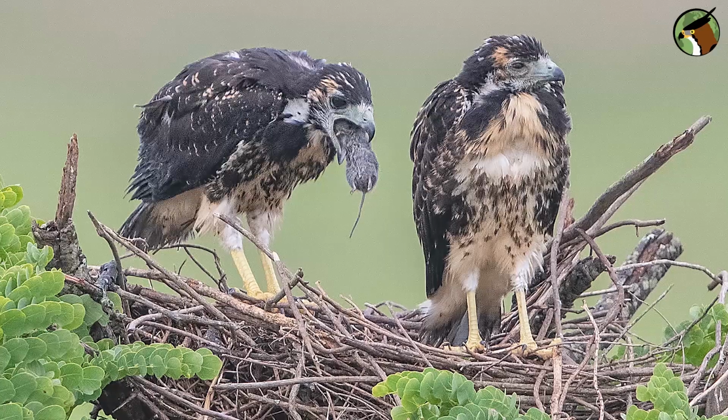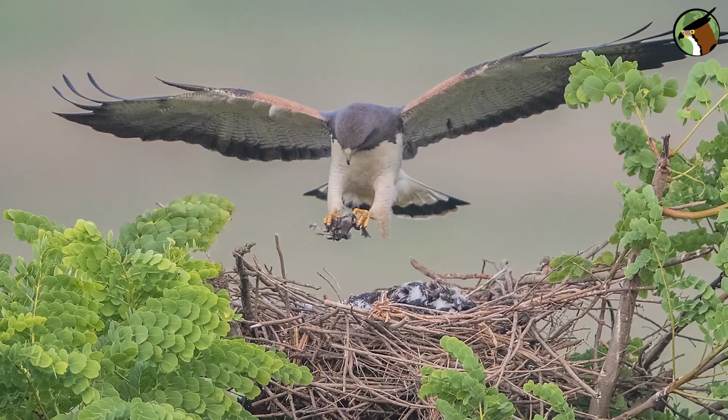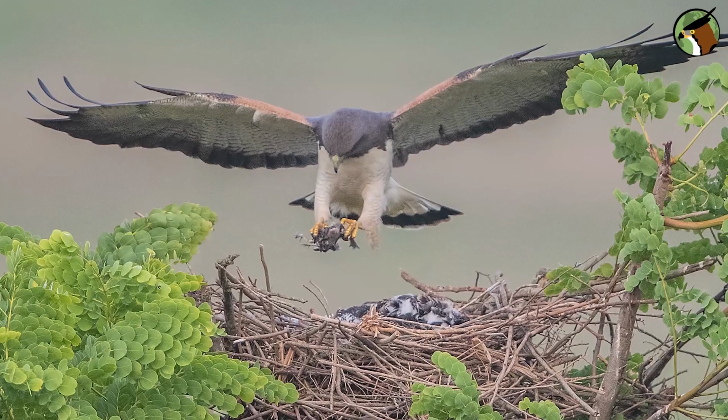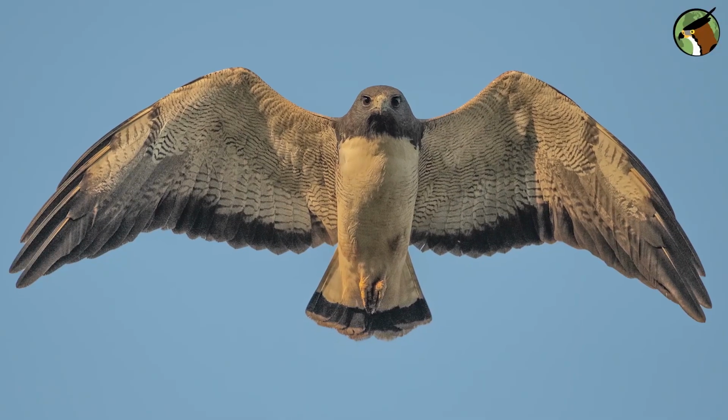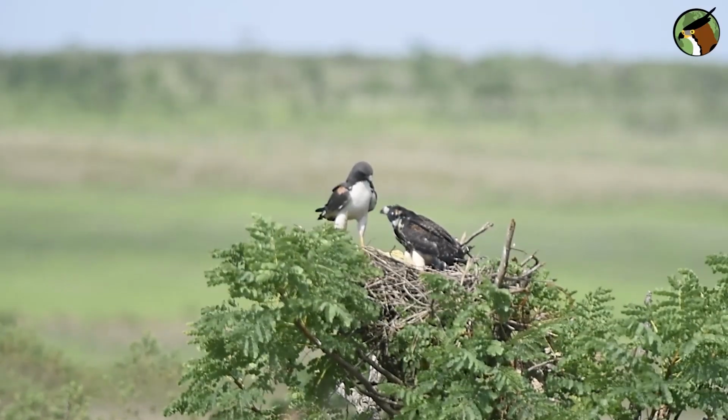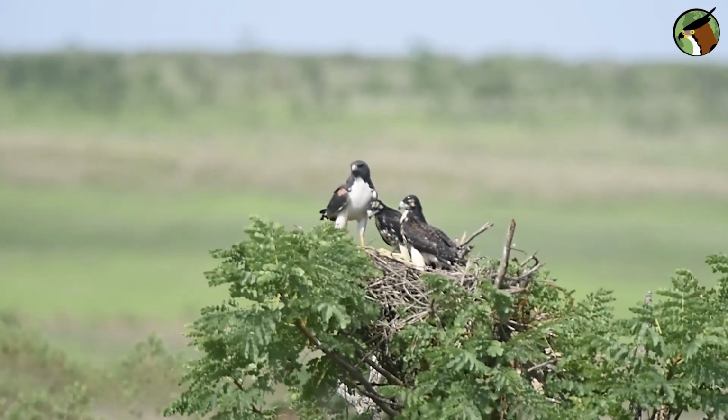Impressive! The white-tailed hawk is an opportunistic species with a varied diet. It mainly hunts small birds, snakes, lizards, amphibians, rodents, and arthropods. This hawk prefers small prey, rarely catching animals weighing more than 200 grams.